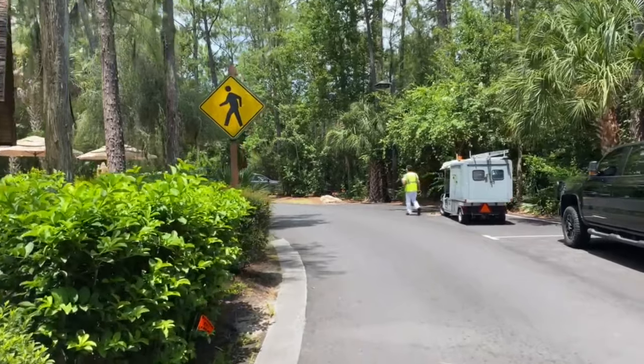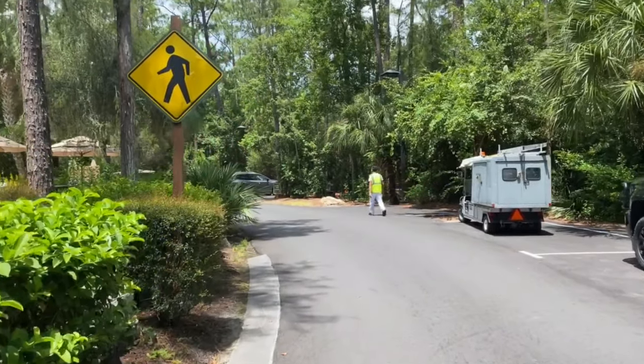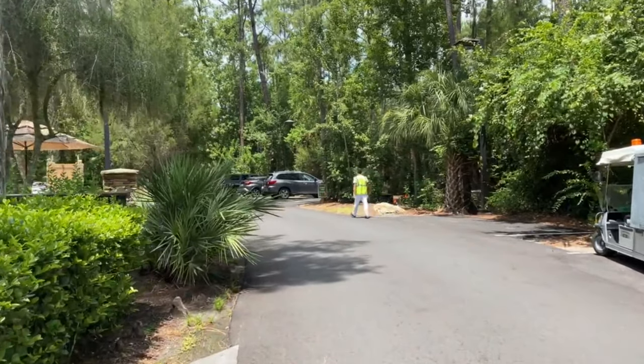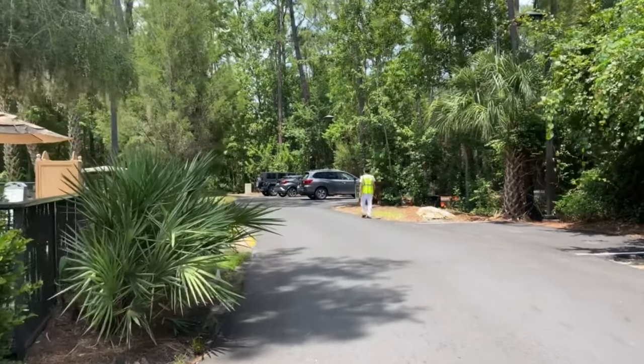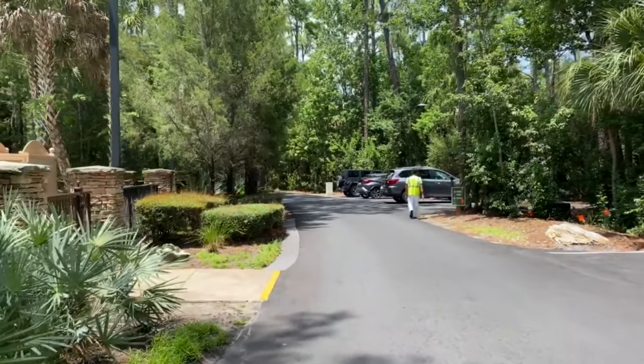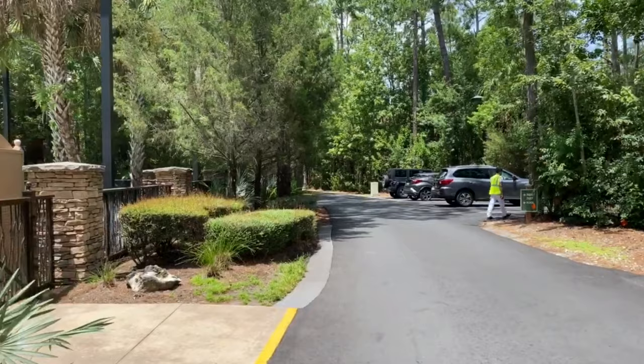Coming up on the left is the pool. So the pool and the walkway are located near each other, so any of the cabins at that part of the Treehouse Villas would be an excellent choice.